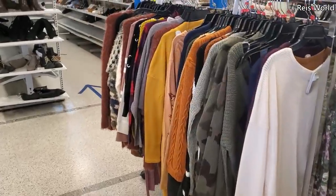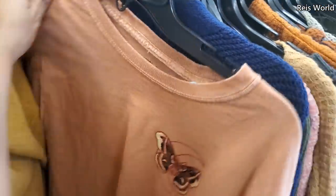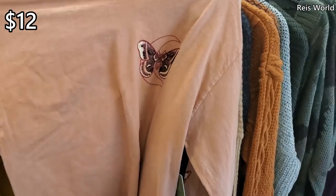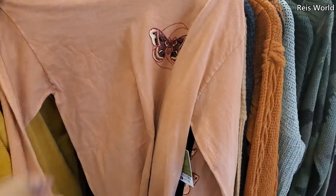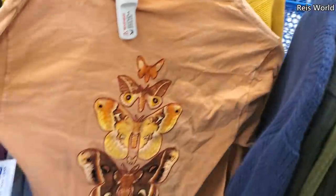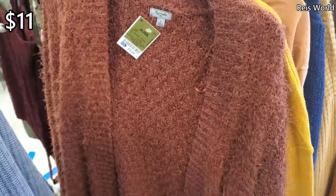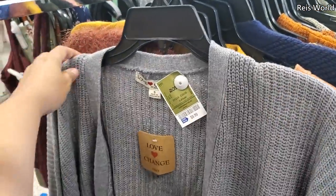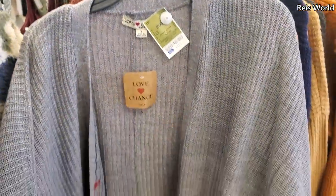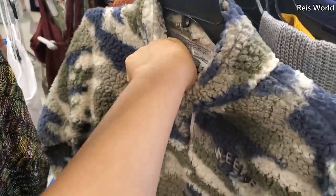Hey everyone, so I made it into Ross and they do have a lot of cute shirts and sweaters out. This brand is Fifth Sun. That is pretty cute and only $12. Here's the back. $10.99. You have the long cardigan. No pockets. And you can find it in the gray for $10. So very inexpensive. And you know you could find this in Walmart.